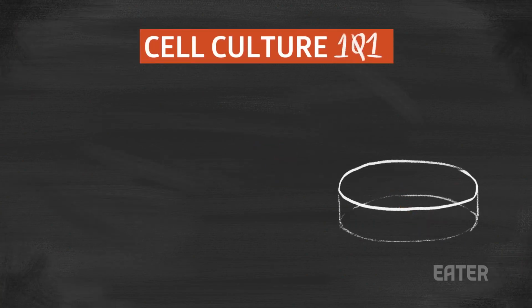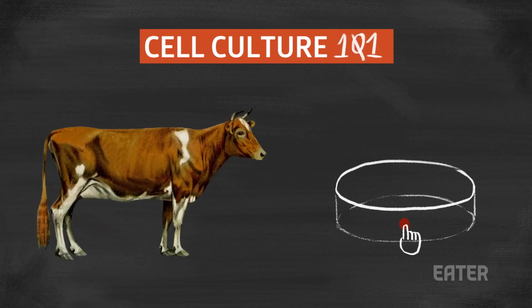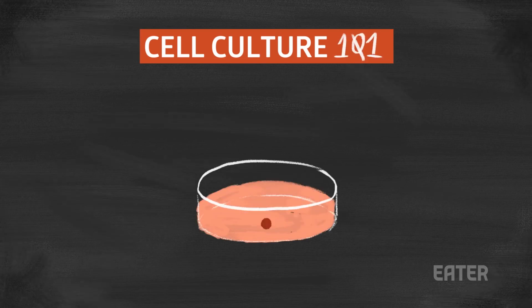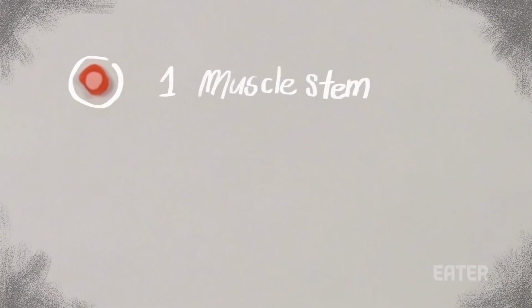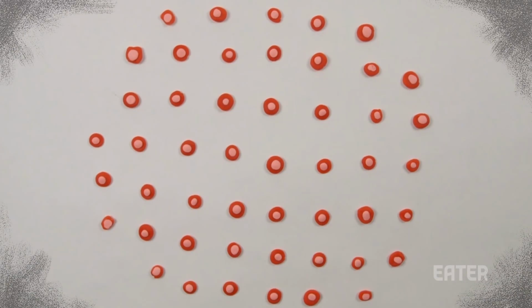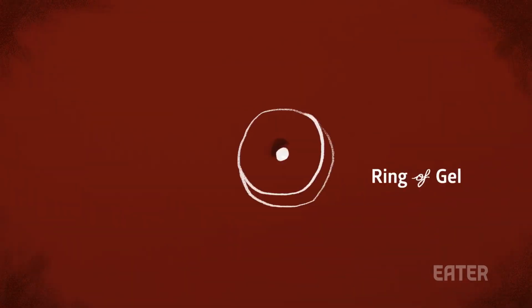Cell culturing is where a cell is removed from a plant or animal and then put into a favorable artificial environment, usually some type of substrate that supplies essential nutrients like amino acids and carbohydrates to grow. All it takes is just one singular muscle stem cell to grow up to 1 trillion muscle cells. The newly grown muscle cells naturally merge together to form tiny myotubes, which are then placed in a ring.